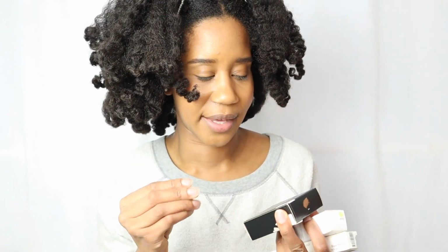So I already use Fenty. I actually have Fenty on my skin right now, but I don't have the powder foundation. I'm excited to try this one out just to see what it does, because I do have the loose powder that you use to keep the liquid foundation in place. But I'm really excited to try this out.